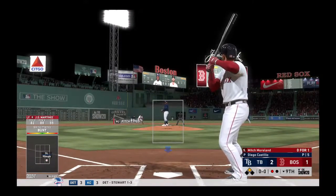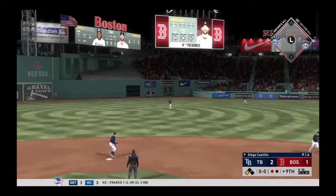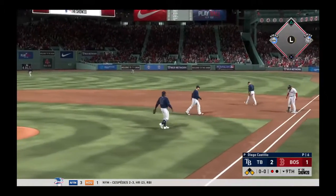The first baseman. So stepping in, Mitch Moreland, as he'll look to bring home that tying run from second with a base hit into the outfield. And that's in there, base hit. And now this is thrown wildly, just getting it into the infield. Nice piece of hitting right there.